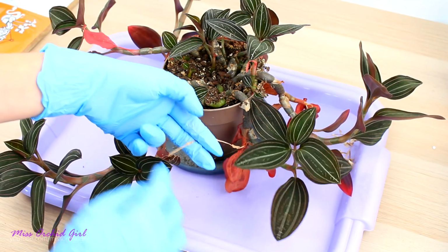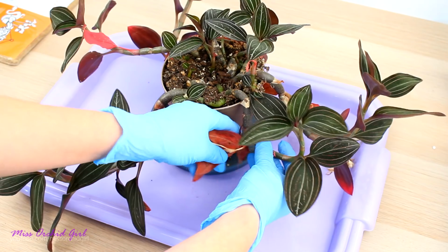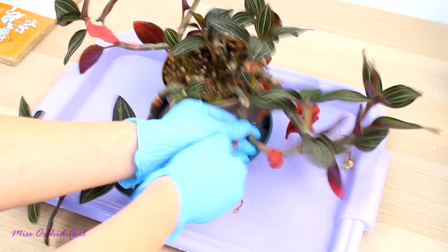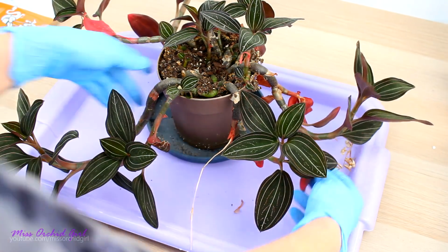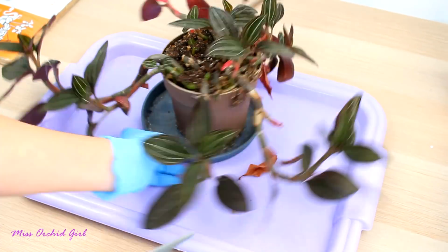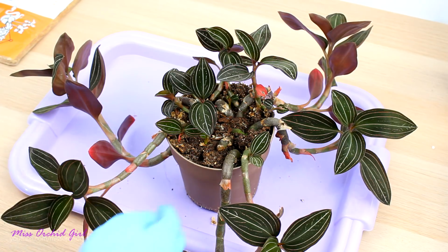This is where the flower spike was. Do you see this? And the stem itself is dead, and this is an offshoot. So let's try not to break anything. I need to cut that with scissors. And this already looks a lot better. Let us unpot the orchid.